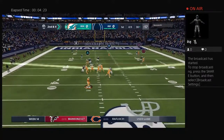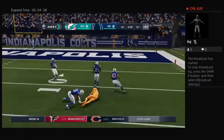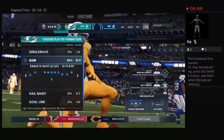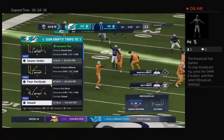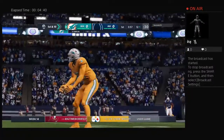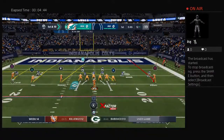Going back to Love. He's got his man on the crossing route. And they'll get him to the ground. He has another first down at the Colts' 12-yard line. 18 big yards on that one, and a Miami first. From down at the 12, it's 1st and 10.